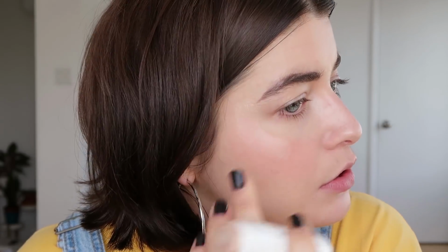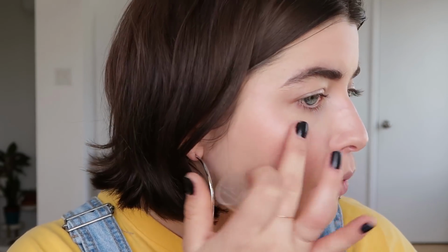I always just put it on straight from the tube. I'll put Quartz on like my high cheekbones. And then I'm gonna take Moonstone with my finger and tap it right over that, I guess, a little bit. Look at that. I've never met a prettier highlighter. Let's put the Moonstone down the bridge of the nose, on the cupid as well.